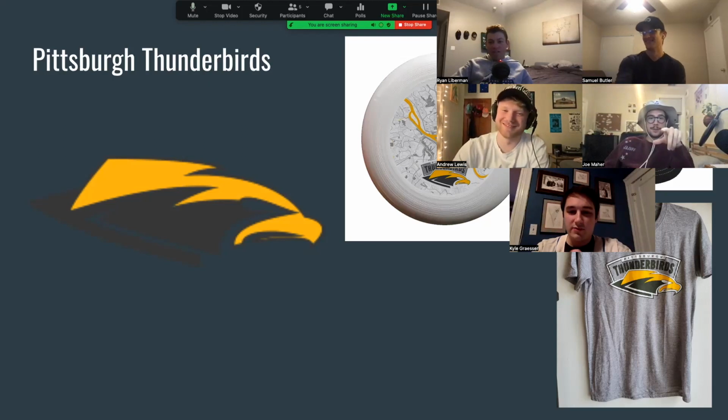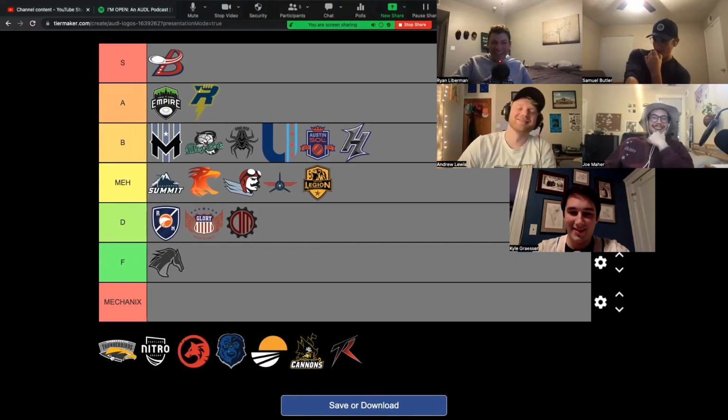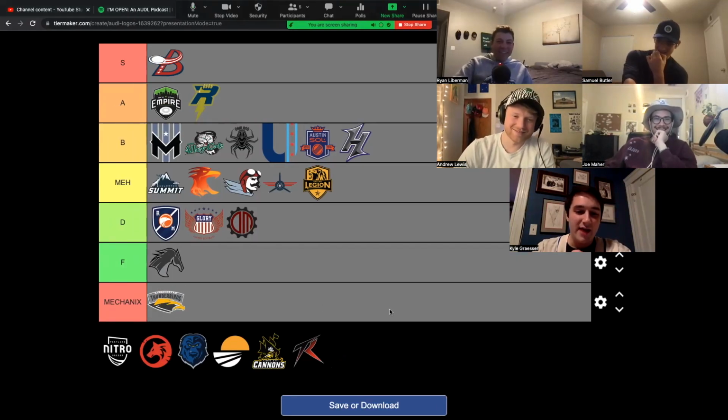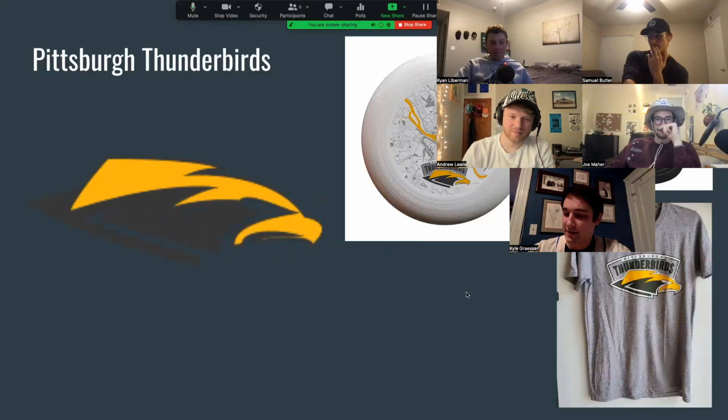This Frisbee is pretty cool outside of the logo they have on it. Yeah, they took the logo away. That's a sick Frisbee. Clearly, I feel like they were trying to do something similar to the Seahawks, where they're using a native design, but it just doesn't look good, and they didn't do a very good job of it. Yeah, it's ugly for sure. It looks like it's kind of taking a shit.